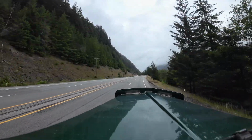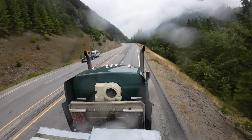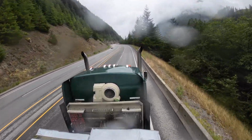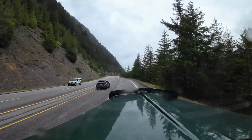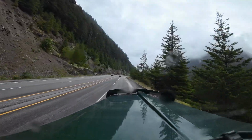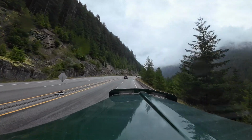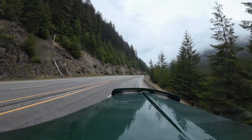Climb, baby, climb. Before we have flashers on. 7% grade hill. Some sections are steeper than 7%. Down to 50 kilometers an hour. Digging hard.